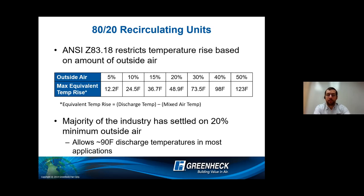That equivalent temperature rise is just our discharge temperature minus our mixed air temperature, that of the air coming into the unit. What we've seen is that the majority of the industry has settled on about 20% minimum outside air, hence where the 80-20 unit gets its name. That allows around a 90 degree discharge temperature in most applications, maybe a little higher as the outside air temperature gets warmer in certain applications. So that's pretty typical with these 80-20 style units.